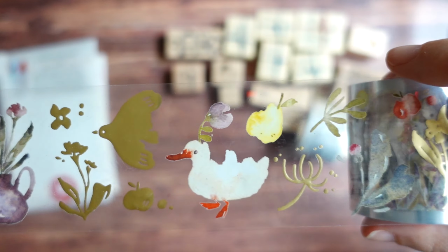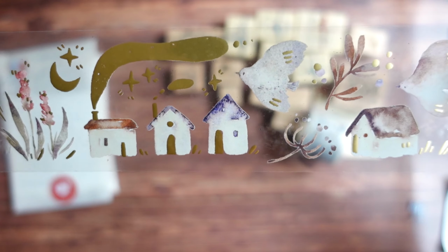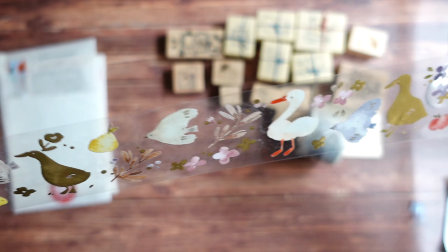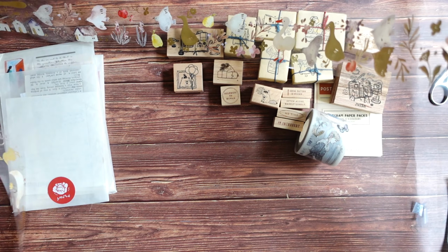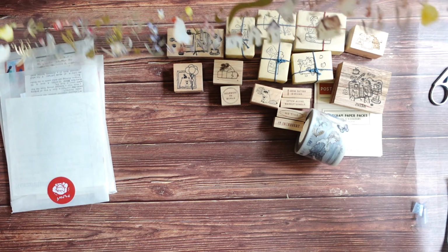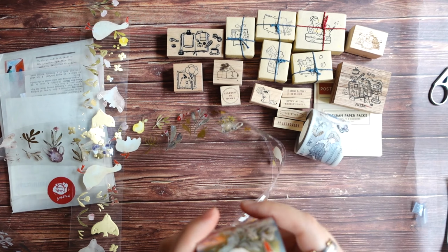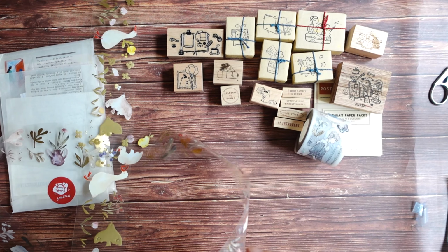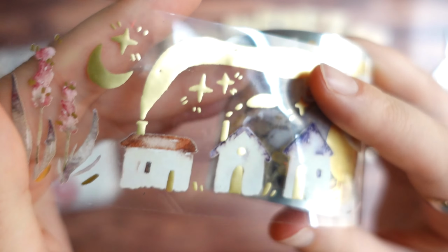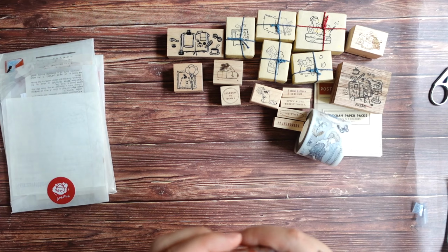Very cute nature themed tape. And the loop is really, really long. As you can see, it's still going and going and going. And yeah, I think that's the end of it. That's how long it is. I can't fit it in the camera. It's really, really long. So many cute details, many flowers and birds, and some of the details are foiled, as you can see, so it's kind of like a golden foiling.